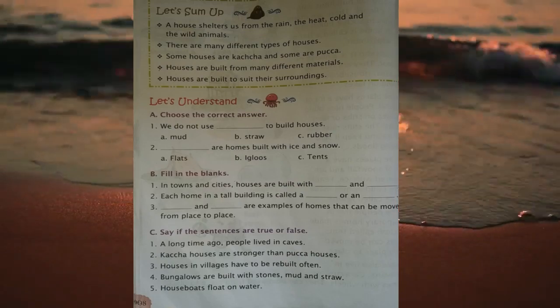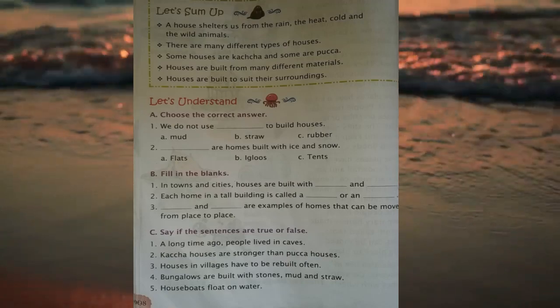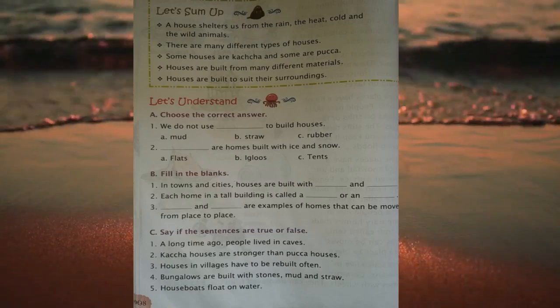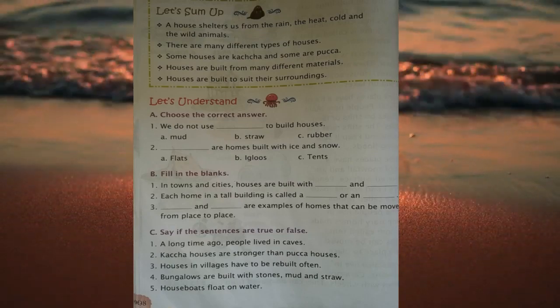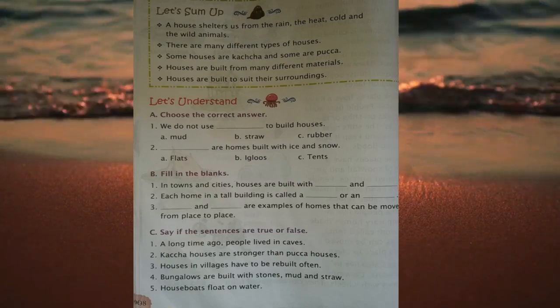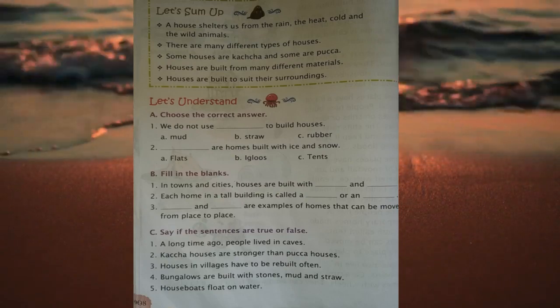Question number 4. Bungalows are built with stones, mud, and straw. False. Fifth, houseboats float on water. True.